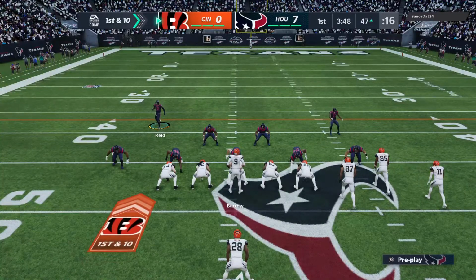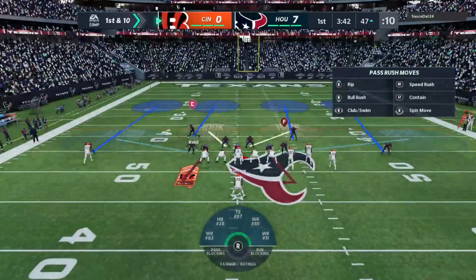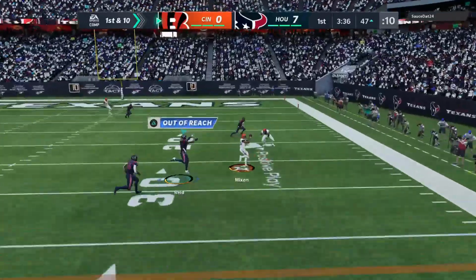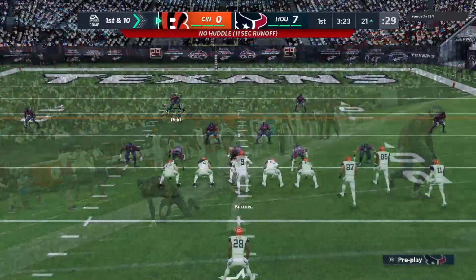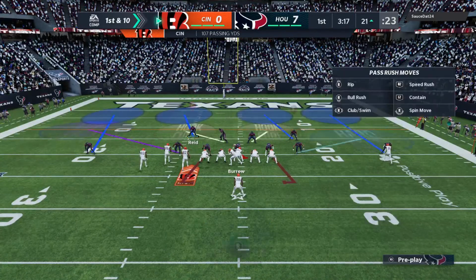So a 1st and 10 now in Houston territory at the 47. Here's Burrow, escaping the pressure right. He gets this in the hands of Mixon. And he'll get this one down near the 20-yard line, just shy of the 20. And 26 big yards on that one. It's another 1st down.